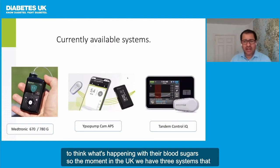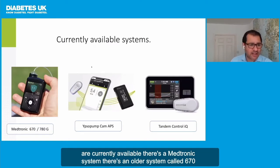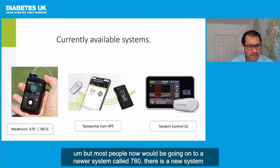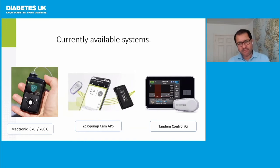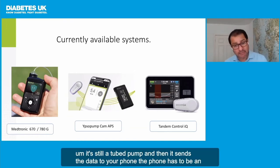So at the moment in the UK, we have three systems that are currently available. There's a Medtronic system, there's an older system called 670, but most people now would be going on to a newer system called 780. There is a new system on the market, which is an Ypsomed pump. This is a really nice small pump with a touchscreen on it. It's still a tubed pump.